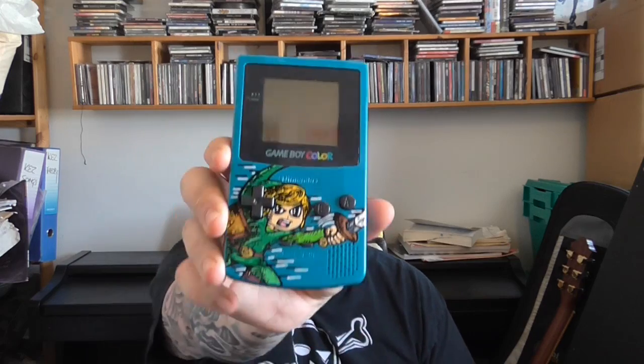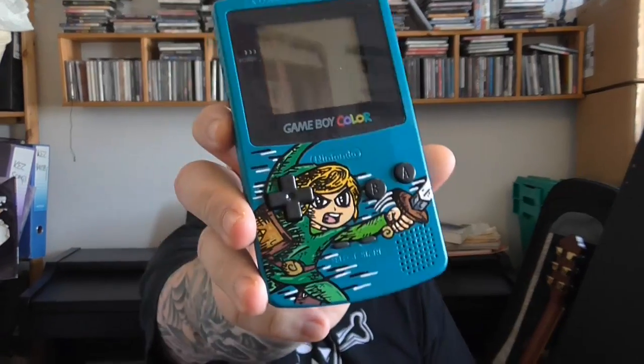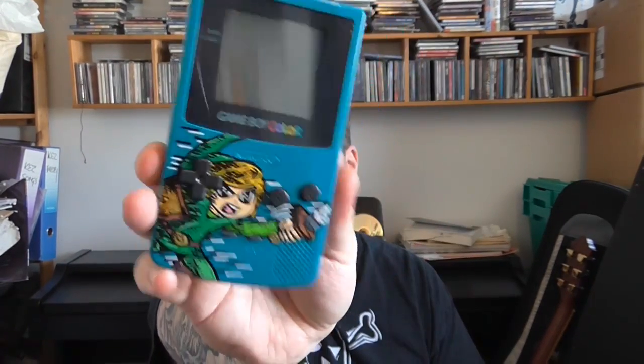And I've seen him do this one, and I was like, I have to have that one to match the other Link. This is like the Wind Waker kind of style, I think. It looks awesome. Lovely teal Game Boy Color. Really made up with that one.